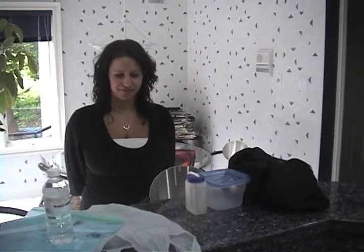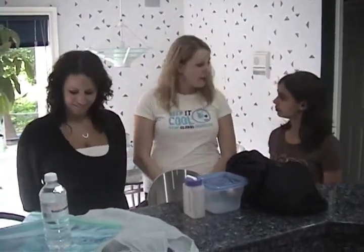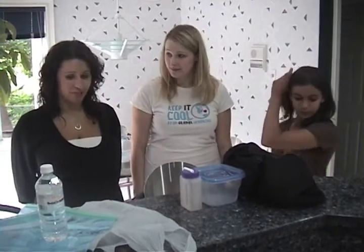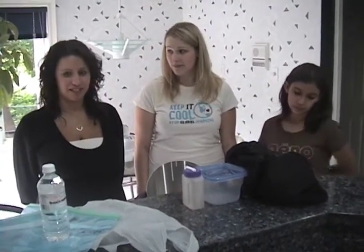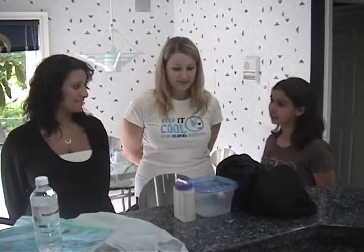What's the most environmentally friendly way to pack my lunch for school? Well, these two. That's right. Why are the containers better than the plastic? Because you can reuse them. Plastic and Ziploc bags do recycle, but we always want to try and reduce the amount of plastic that we're using. That's right. It's always better to have no garbage and nothing to recycle.